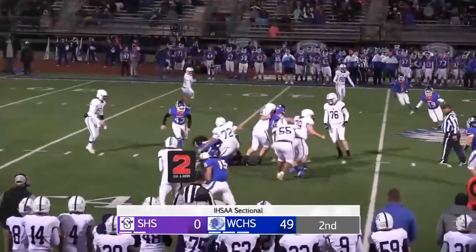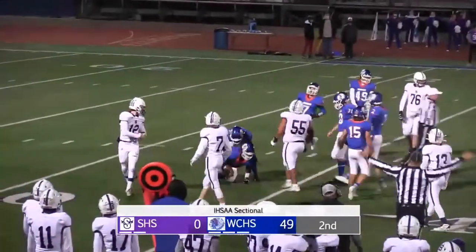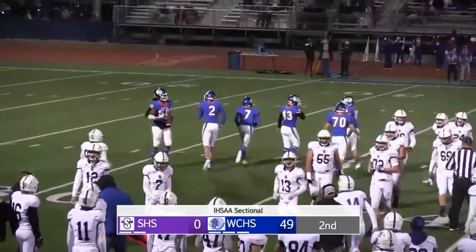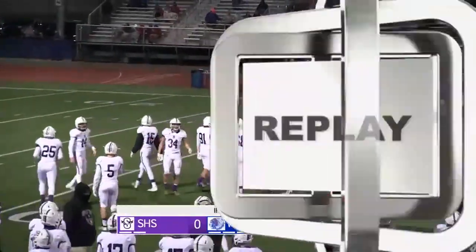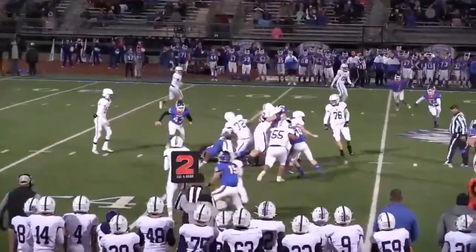Handoff Drummond. He fumbles. Plummer. Mario Greer. Oh, you're right. It's Greer. Picked it up. He tried to play the NFL rule there and stand up and run it into the end zone. His knee was down when he received the football, so Whiteland will take over at the point at which he received it, which was right about the 40-yard line.